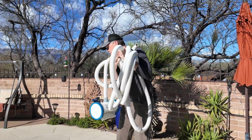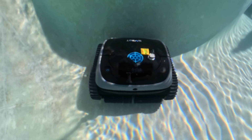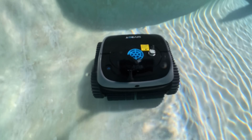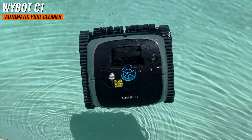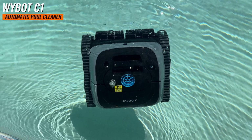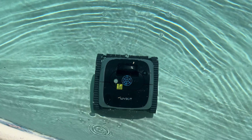Skimming leaves, wrestling with a vacuum hose, it eats up your time and leaves you exhausted. At least it does for me, and that's why I rely on automatic pool cleaners for my swimming pool. Robotic pool cleaners are a game changer, and the WYBOT C1 just entered the scene, promising a sparkling clean pool at a great price. But does it really live up to the hype?